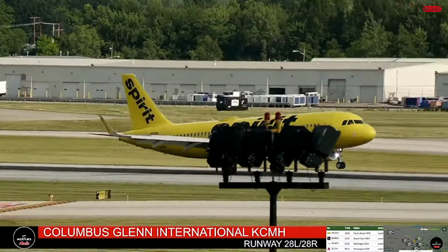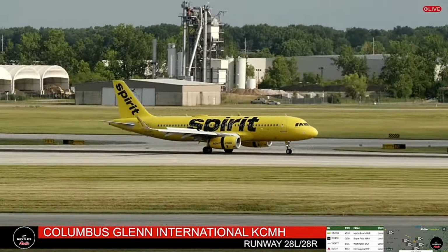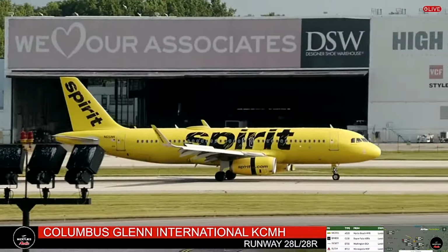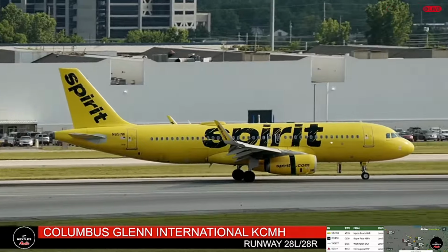The first yellow Spirit that we've seen today. The others have all been white, the old livery. There's only 8 Skittle livery Spirit aircraft left. We've seen 2 of them today. One of them is still here, so we should hopefully see that depart in a little bit.